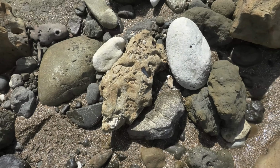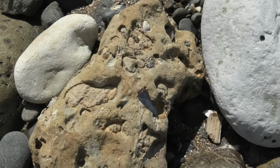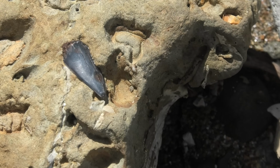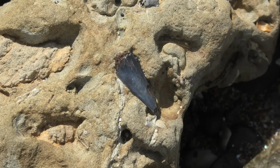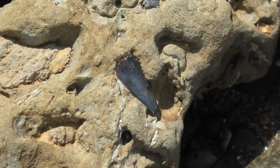I'm almost back at the car, and I've just found a nice shark tooth. Have a look down here. It just happened to catch my eye. It's quite a decent sized one too. Well, for me anyway. Not if you're on the Florida coast and finding 10 megalodons a day. Look at that. It's a beautiful one. It reminds me of that other tooth I found here, the transitional great white. It's a beautiful one.